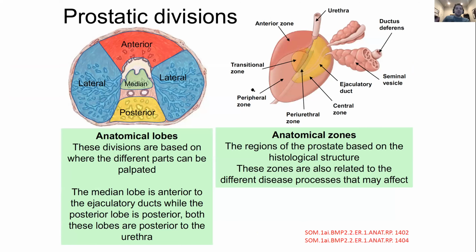Okay, now this is super important. Keep them separate, because the lobes and the zones don't exactly correlate. So you may think, well, let's just say it correctly. The median lobe is down here. The transitional zone doesn't correlate to this. The transitional zone is on the anterior side, on the top part.